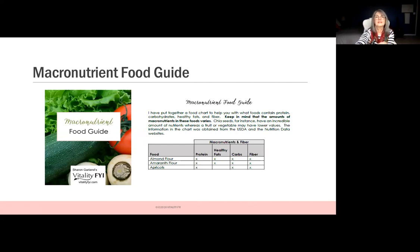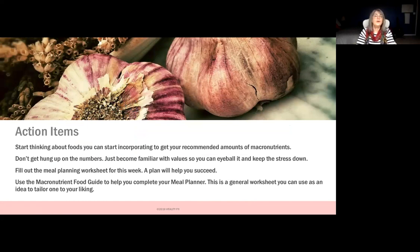So this week's action items are to start thinking about food that you can begin to incorporate to get your recommended amounts of macronutrients, and utilize the worksheet to help you plan your meals for the day. And don't get too hung up on numbers. I said to divide your total carbohydrates, 20 to 50 grams, by 6, and then you'll know how much you need to get for 1 portion, 2 portions, and 3 portions.